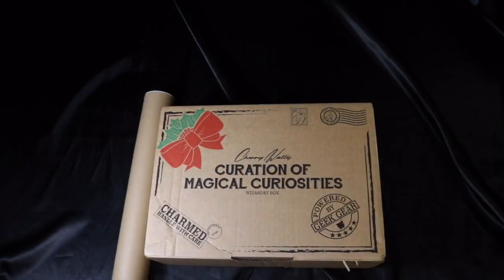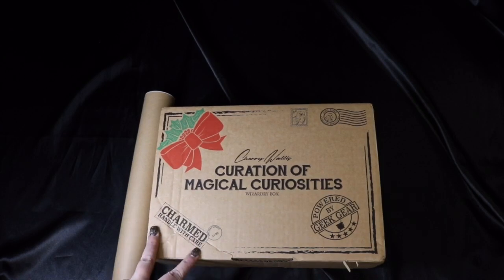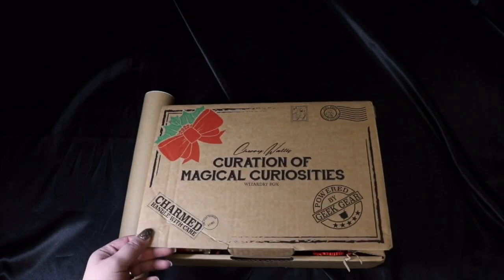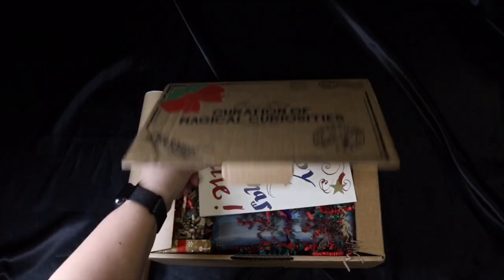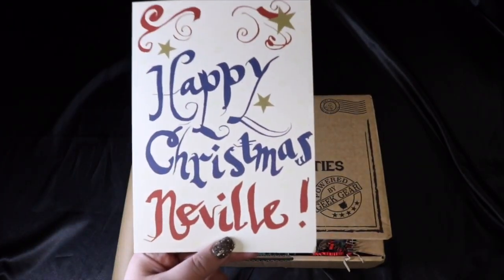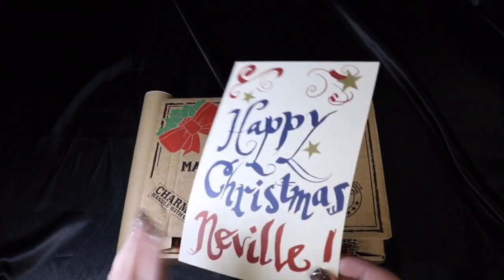Okay, so as I said, Cherry did have one other box, and then she decided to come out with this Christmas one. And I feel like there's not an amazing amount of Christmas items that get put in these boxes, so I'm excited to see what she put in here. She definitely decorated up with some of the Owl Post little stickers on there. So yeah, let's see what we've got. Oh! Okay, so right on top, there's a cute little Happy Christmas Neville sheet. So that's really cute.